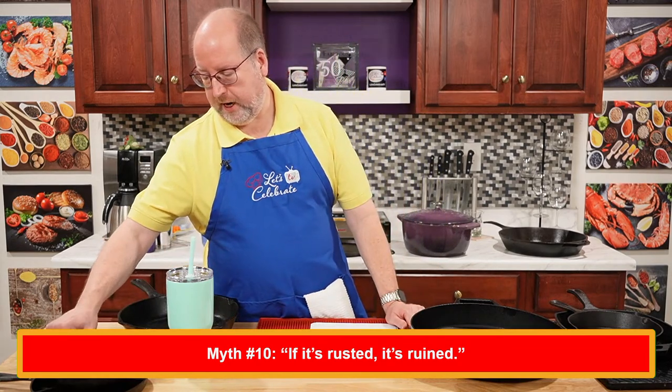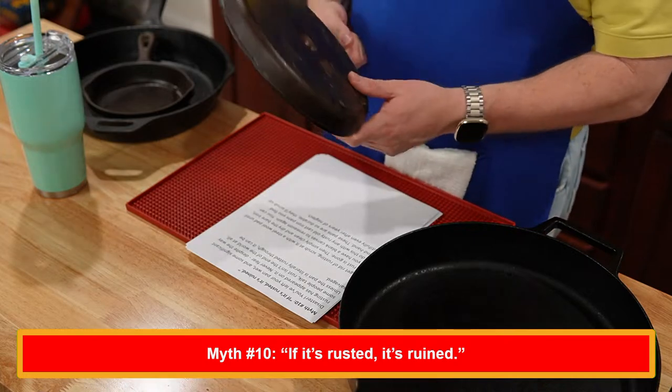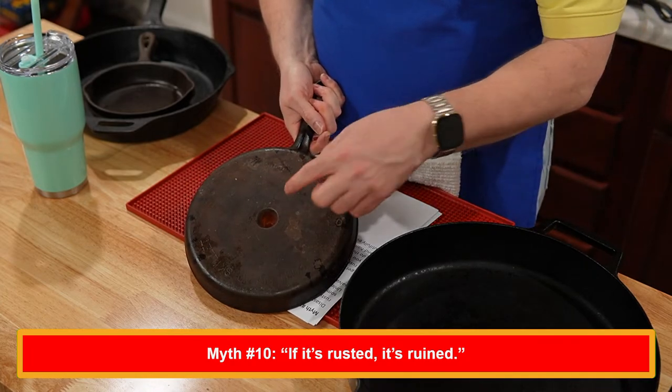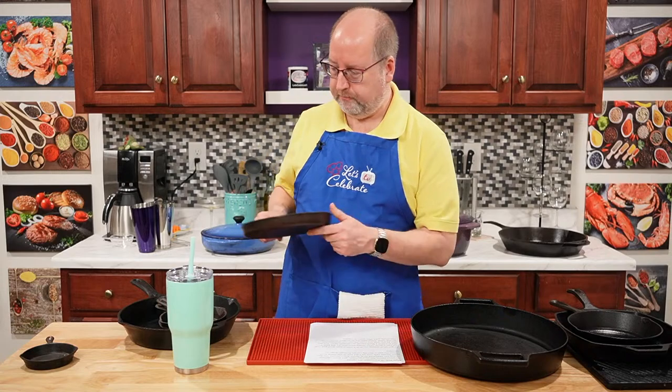Like this little pan here, I haven't used it in a long time. It was probably a little wet. So up in this little cone, there's some rust and maybe a little bit here. But you know what? A little steel wool will take that right out. It's not affecting the pan itself.